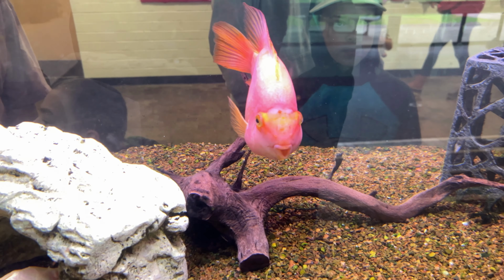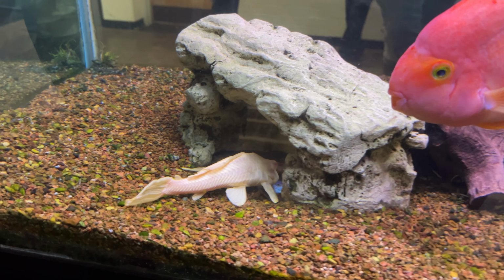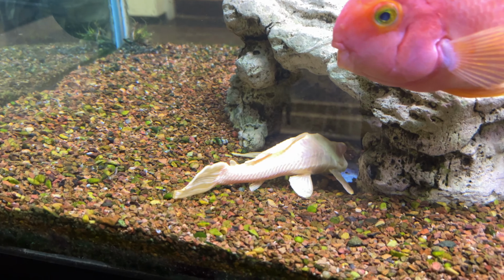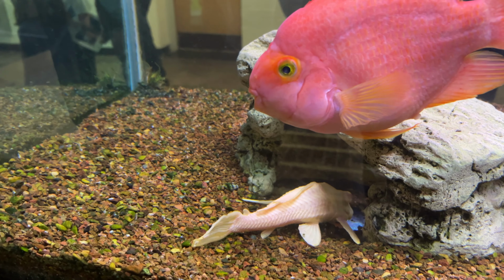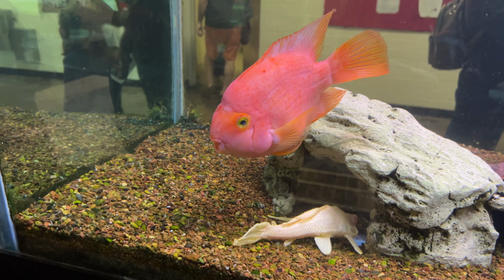We got a pink fish here, and it looks like we got an albino plecostomus here. He's saying hi to Jen now.